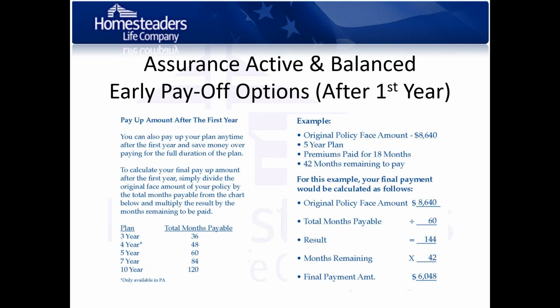Taking this example to the right, if the original face amount was $8,640 and they're on a 5-year plan and they've been paying premiums for 18 months, they're outside of the early same as cash option. They have 42 months remaining to pay, and they save money on the insurance costs. The way the math works is they're on a 5-year plan, so you take their $8,640. That's the face amount of the policy, not the funeral amount, the face amount.